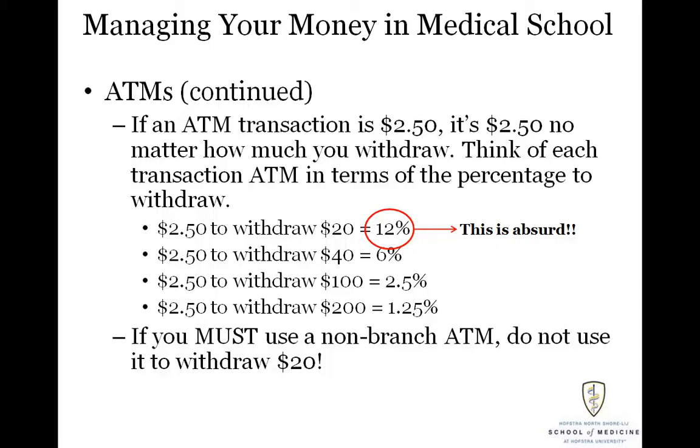So if you must use a non-branch ATM, don't use it to withdraw $20. Take out as much as you can. It'll definitely save you money over the long term.